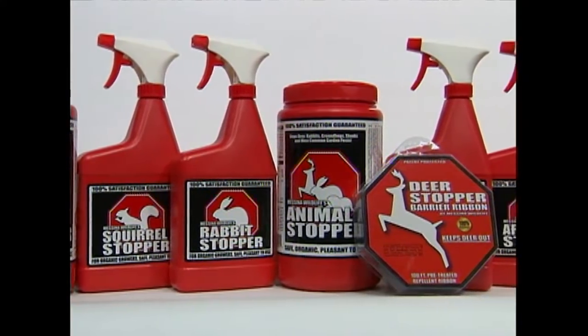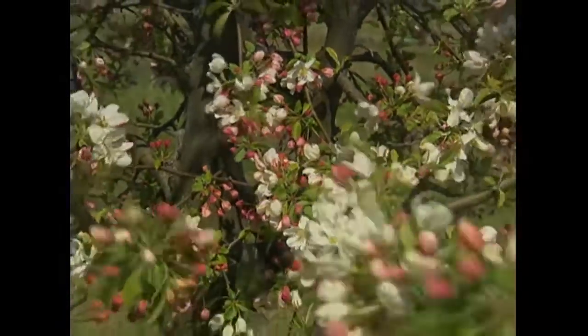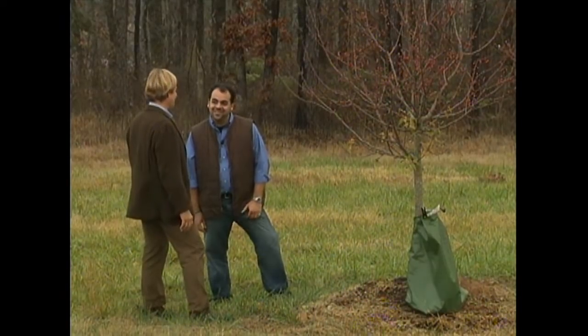Well, a year ago I planted these crab apples as pollinators, and then this year we're planting about 17 different varieties of heritage apples, and I really don't like the idea of sharing all of the fruit with the deer. Yeah, hopefully next year you'll be eating the apples and not them. That's the idea.